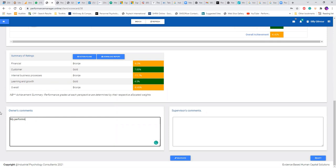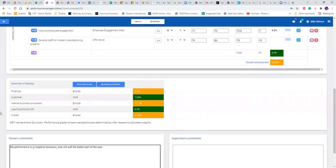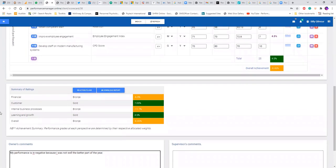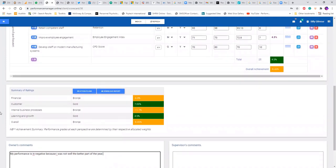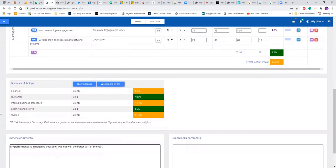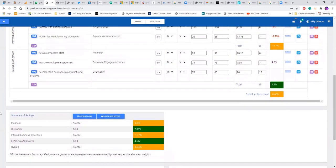So I can come here and say, my performance is negative because I was not well for the better part of the year. This is a valid reason. The CEO, or the supervisor, can then say, okay, we are not going to take any action in terms of whether you're negative, because we understand the reasoning. But the performance assessment does not change.